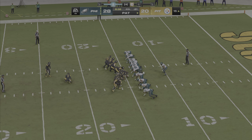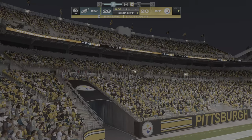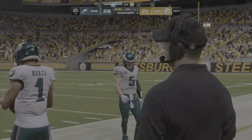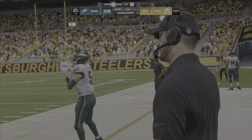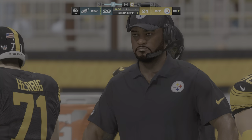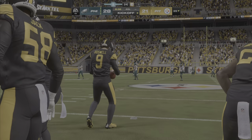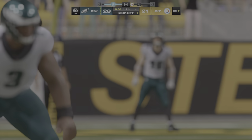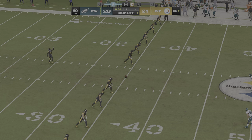But how about that? Big time drive right there. If they're going to have any chance, they needed a touchdown there and they went right down the field and worked their way into the end zone. Boswell good with the extra point. And now things get a bit more interesting here in this fourth quarter. Boswell now to kick it away after the touchdown.